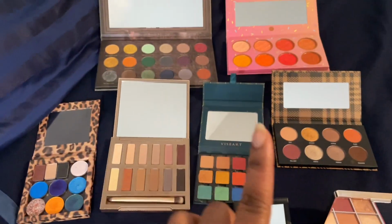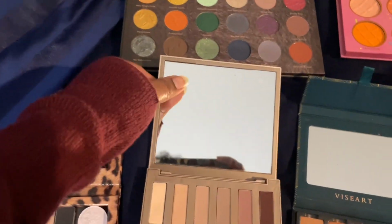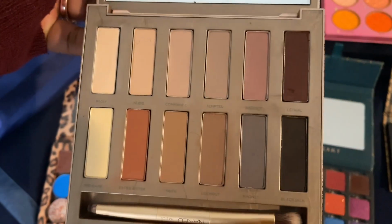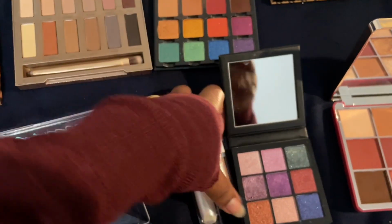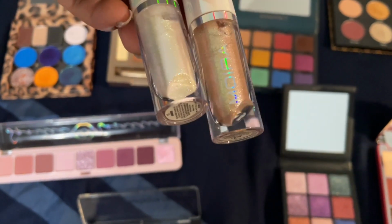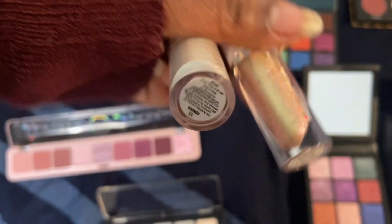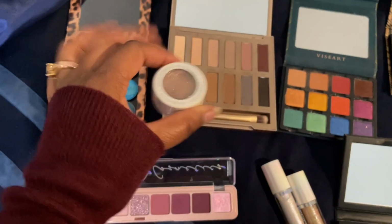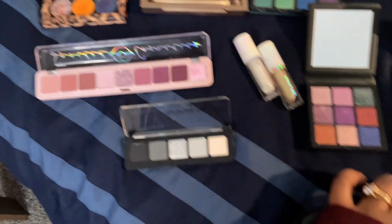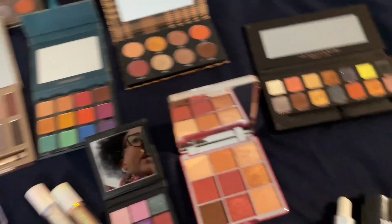Surprisingly, I think the palette that I used the most out of all of them was this right here. This is the Urban Decay Naked Ultimate Basics. I use this the most because I would just take a matte shade from here and pair it with these liquid shadows from Mora. I incorporated these. I just hauled the new set that they had. I'm totally obsessed with those liquid shadows. But I would combine this. I did a really nice look where I combined this with this shadow. I combined this with one of the shimmers from here or one of the shimmers from there.